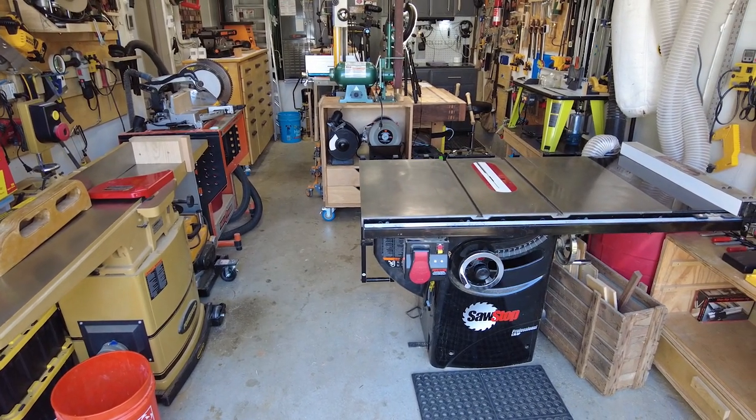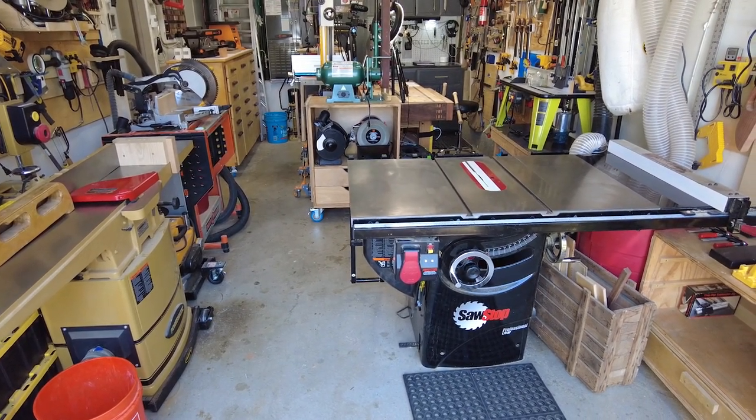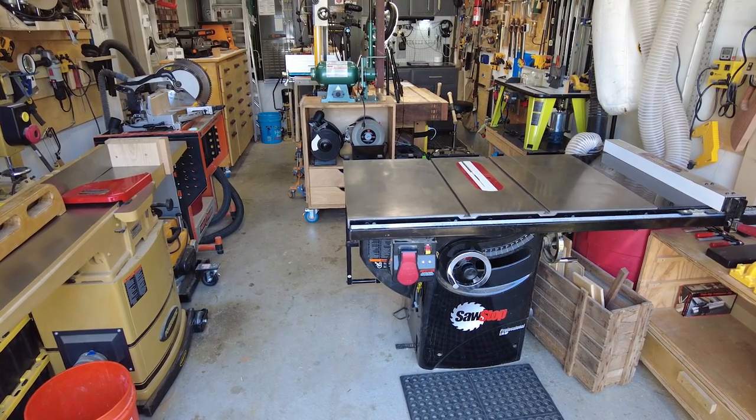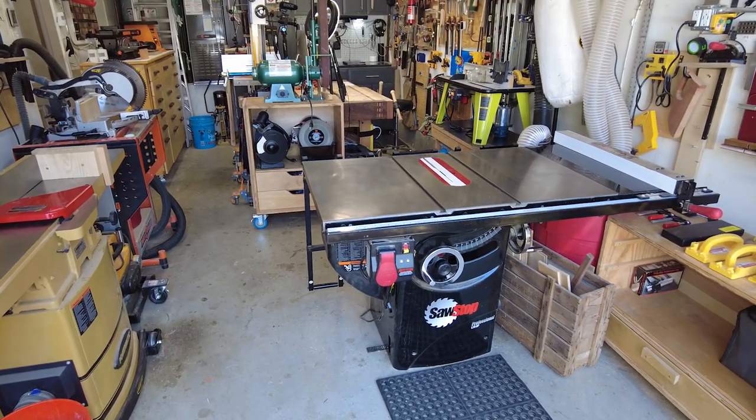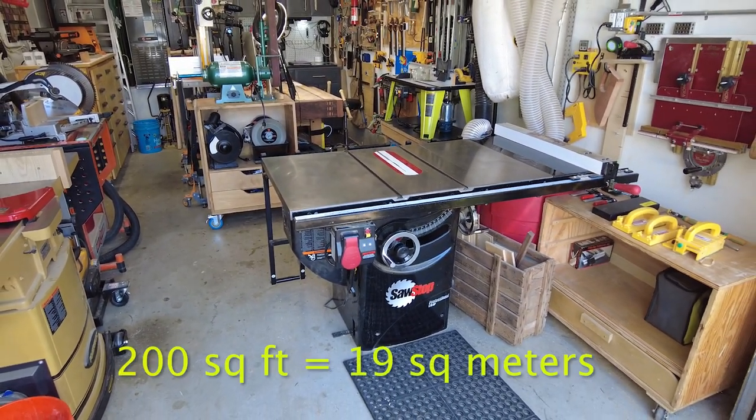Let's do a really quick tour around my one car garage workshop. It's about 12 feet wide and 19 feet long, so somewhere around 200 square feet. I think, what is that, 9 or 10 square meters?